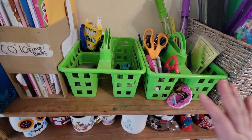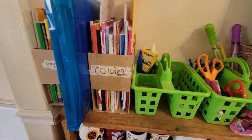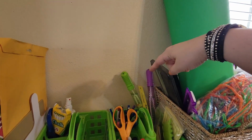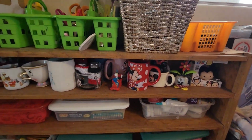It's just little things like that. I don't want to keep stuff that they're not going to use. We know that we use these, okay? This is something I know we use regularly. Poster paper, we use. Bubbles, not right now, but we will use them. So, stuff like that. Then, of course, there's all of our supplies.